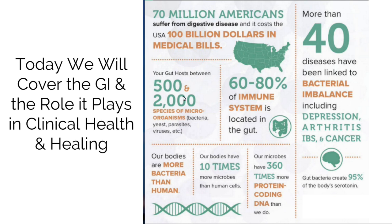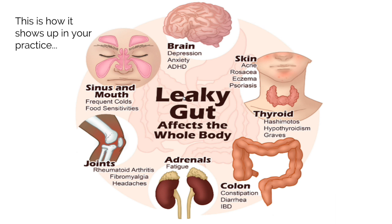Now, this is how it's showing up in your practice, right? Again, regardless of what type of specialty you are. So we're seeing things like depression, anxiety, ADHD. We're seeing tons of skin issues, acne, rosacea, eczema, psoriasis. And this is huge in kids today. My gosh, babies are coming out with these problems, tons and tons of children have them. And we'll talk a little bit more about that shortly.